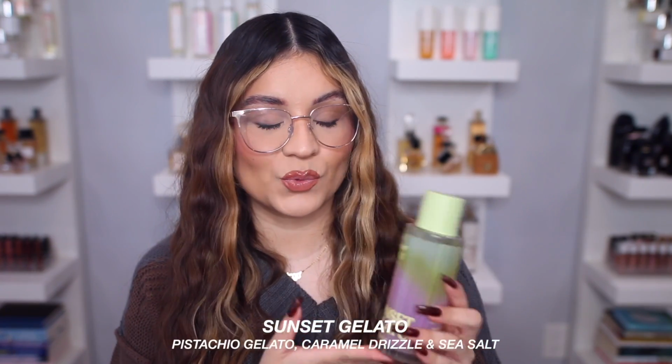I still really like this one. I'm very excited to have it in my collection, and I'm excited to actually wear it a little bit more and just see how long it'll really last throughout the day.